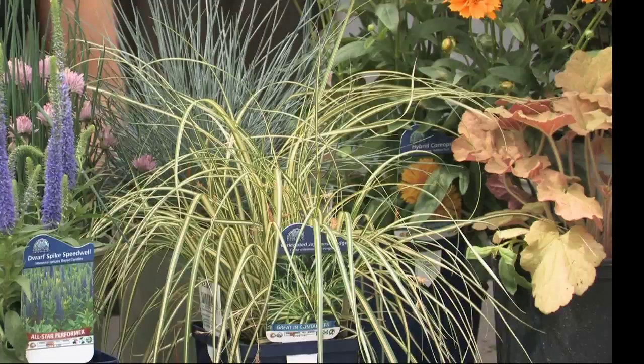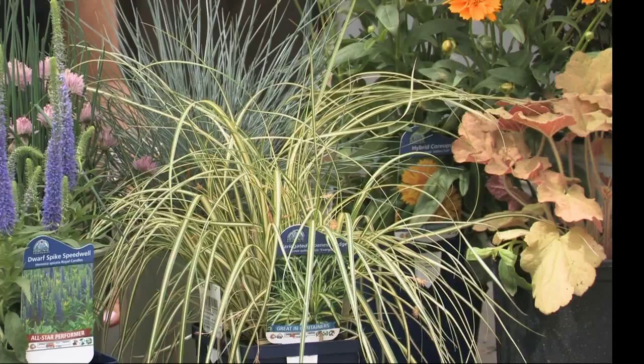And the carex, one of my favorites. They're so cool. Love it in containers. It's more mounding, so it's good for over top of walls, along the edge of a little retaining wall, over top of stones, things like that. And it just kind of gives you that mounding feel. Right, just kind of spills over.